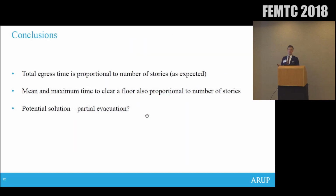Unfortunately, there are many jurisdictions that do not allow partial evacuation. Many government jurisdictions, such as the GSA, Architect of the Capitol, and many of the other government jurisdictions here in DC won't allow partial evacuation in their buildings for one reason or another. There are also many existing high-rise buildings that have a fire alarm system that's not set up or programmed to do partial evacuation and would require some retrofitting or a new fire alarm system altogether in order to handle a partial evacuation strategy.